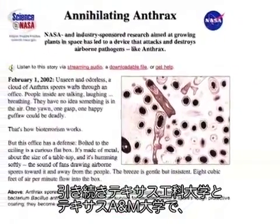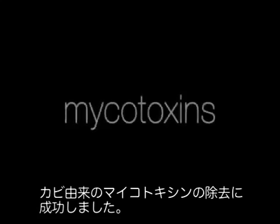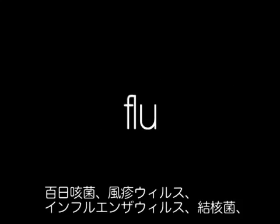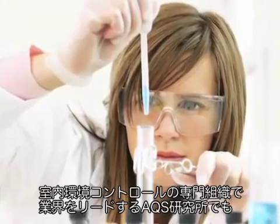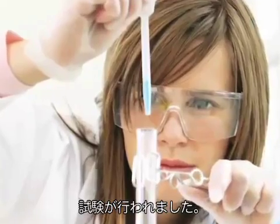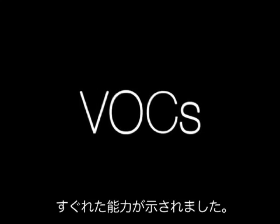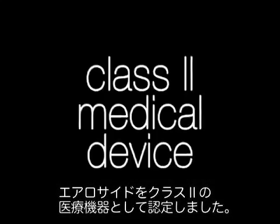Subsequent clinical testing was done at Texas Tech University and Texas A&M to determine what other airborne particulate could be eliminated. Mycotoxins from mold, check. Legionnaire's disease, check. Whooping cough, rubella, flu, pneumonia, rhinovirus, smallpox, and SARS, check. The National Renewable Energy Laboratory conducted tests, as did industry-leading indoor air quality specialists AQS Labs. These tests, along with a host of others, clearly demonstrated Aeroside's remarkable ability to eliminate bacteria, mold, fungi, viruses, allergens, and harmful volatile organic compounds from the air. These findings led the U.S. Food and Drug Administration to list Aeroside as a Class II medical device.